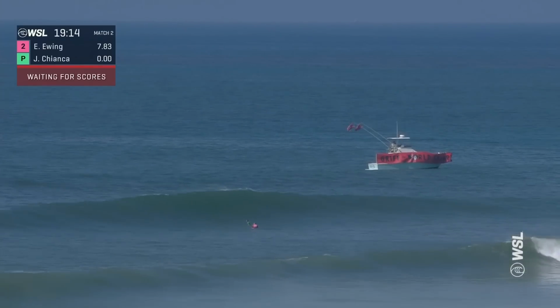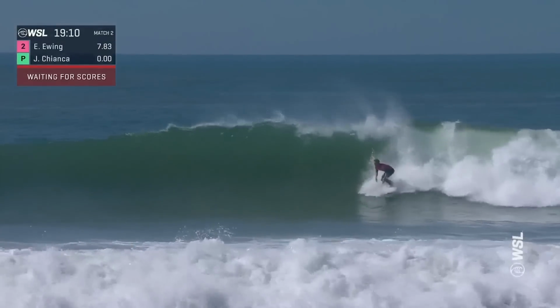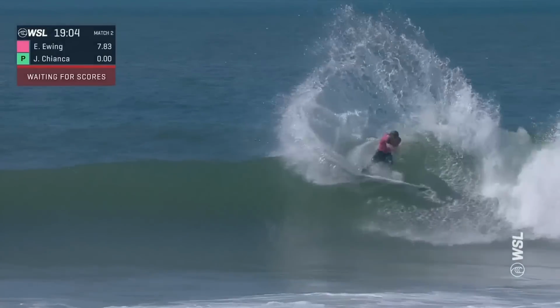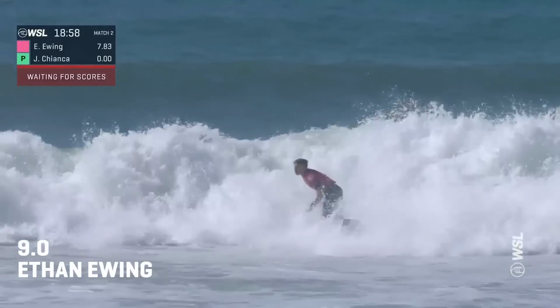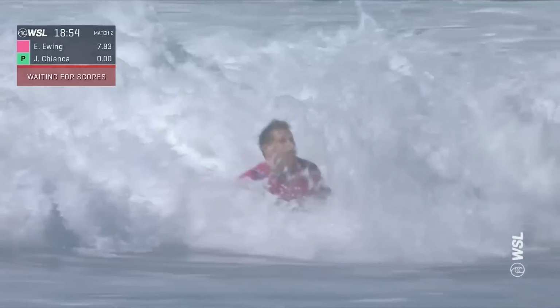Not as many bobbles when we got to see those two exchanges on the replay. And that's part of the speed, power, and flow element. Ethan here, wave number 3. That's the power part, Pete. Check this out. Oh, that's the flow there of Ethan Ewing. And one more time, speed, power, flow. You talked about it, Pete. Yeah. You just showed it to us. Again, I mean, he's just an extra.